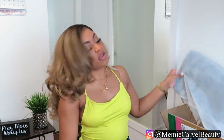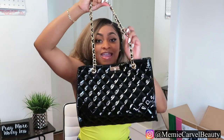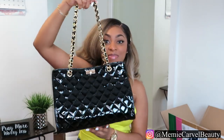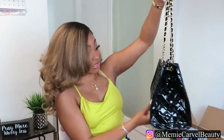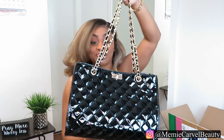So the first accessory I have here is a handbag. I am so in love with this bag. I don't think you guys understand. This looks like a Chanel bag, okay? It looks expensive. It looks good. I don't know if my lighting is too bright, but hopefully you guys can see it.